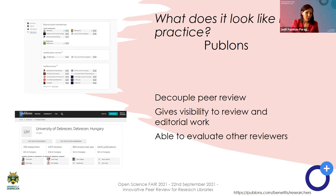The platform offers publishers a way to improve the quality and efficacy of their peer review processes. It helps publishers give their reviewers the recognition they deserve and build a stronger relationship with their community. So they can have the review at Publons and the publishers publish the journals via their platforms.